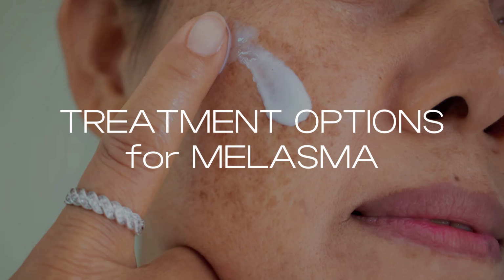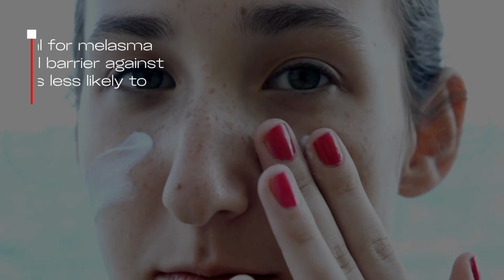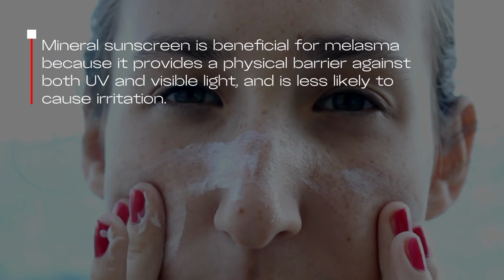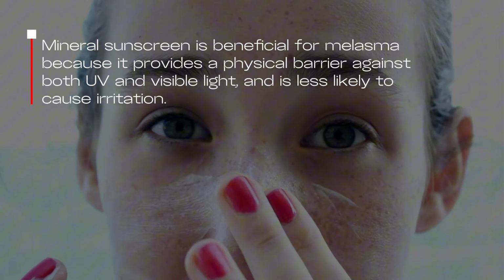So let's dive into treatment options for melasma. Melasma can be a very tricky condition to treat, and a cautious approach and a thoughtful approach is absolutely paramount in success. First step in melasma treatment is really to prevent it from getting worse. So this is really all about sun protection. We recommend mineral sunscreen over chemical filters for a few reasons. Mineral sunscreens really block UV light over a broader distribution of UV wavelengths.